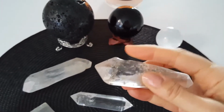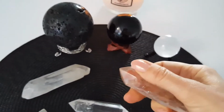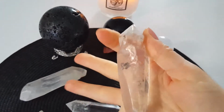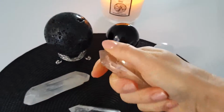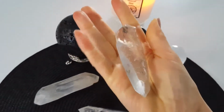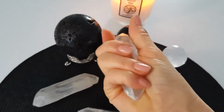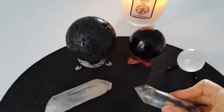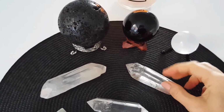This guy has a little divot right here, and you just find yourself holding him like that, just to hold. It's not even necessarily to do anything, but it fits nicely into your hand. I'm preferring these days crystals that are a little larger rather than tumblestones. However, I still have all my tumblestones and I love them, but anyway, he is quite delicious.